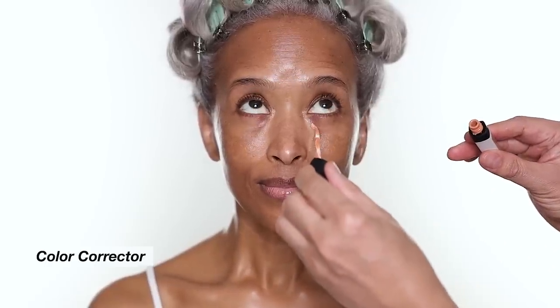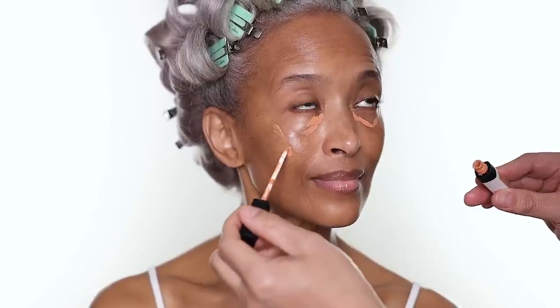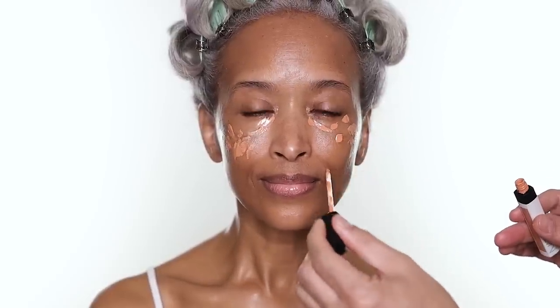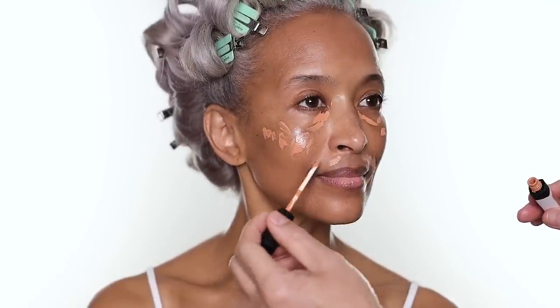The first product I'm using is going to be a color corrector, just to even out a little bit first. And second, I'm going to use the KVD Good Apple Full Coverage Serum Foundation and the Good Apple Lightweight Full Coverage Concealer. First, for the color corrector, you see I'm doing all the areas that I want to correct a little bit. The great thing about color correctors is that they're not heavily pigmented. They just really correct the color without depositing too much pigment. So you can go on with the foundation and the skin won't look too cakey.